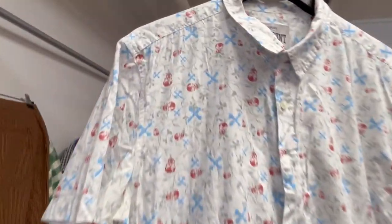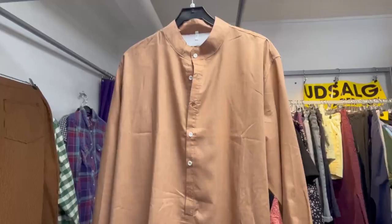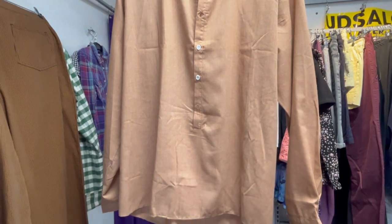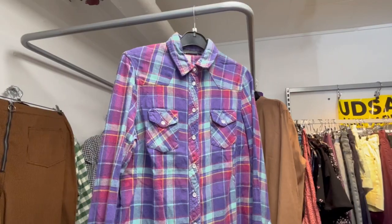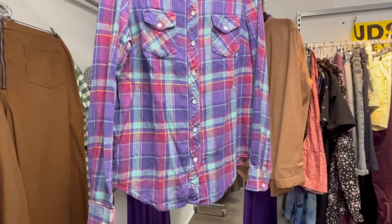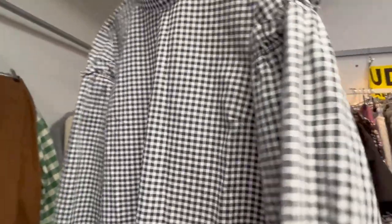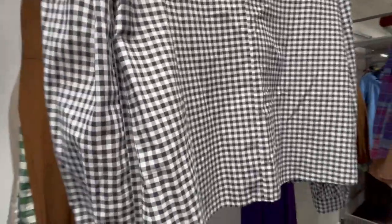Now, as usual, I'm going to take a look at a few things I liked in the store. I really like this man's shirt here. It's a guy's shirt, but obviously anybody can wear it. And also this one was super soft and really, really nice. Everything in this store is pretty inexpensive as well, so you can definitely get some bargains here. Another nice plaid or check shirt, a gingham blouse. I always think that gingham or check always looks really clean and fresh. So there's that one there as well, which I really liked.